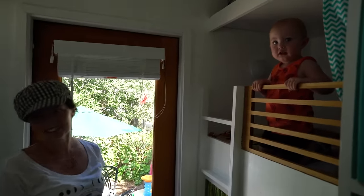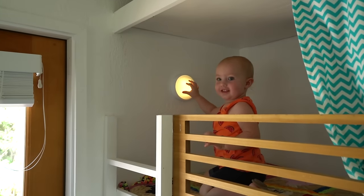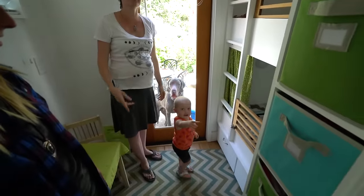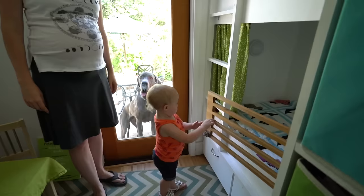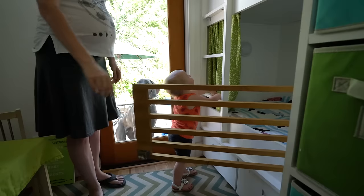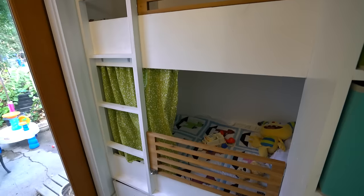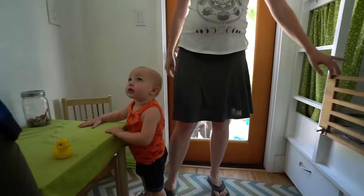She's trying to show you her room. Turn the light on. Oh, nice. Where's your bed? Oh, it's over there. That's my bed. So this is just a repurpose. The co-sleeper that I used up in there, I just kind of dissected it and reused the parts. She moves around in her sleep a lot, so I wanted her to be safe in there.